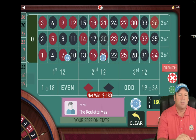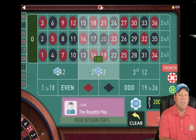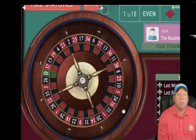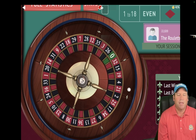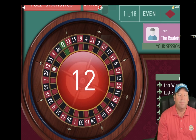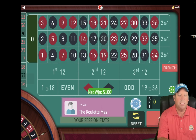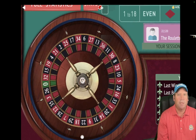And there's another loss. So we're getting some adversity today, but that's okay. And we're minus 210. You want to see what happens when you get really bad numbers so that you know that you can deal with it and still come back. But you do need bankroll and you need patience to do that. That's a 12 red. And that's a $100 win. We're a minus 110. We just rebet and spin with $100 each.